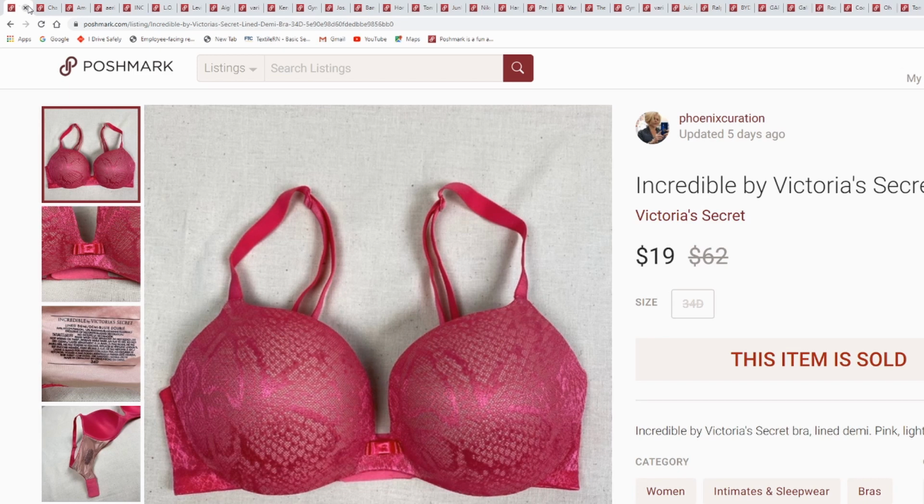This is a Victoria's Secret Demi Bra, 34D, and you got this from the bins. It looks brand new to me, like somebody wore it one time. You can see the cups are really round, and when bras get worn, the padding kind of crinkles. So that was a good sale at $19.